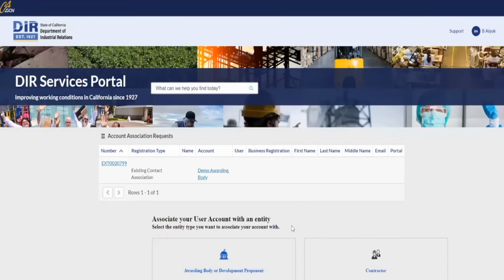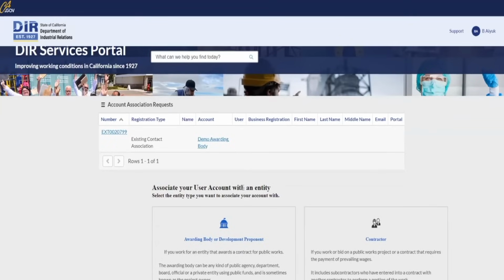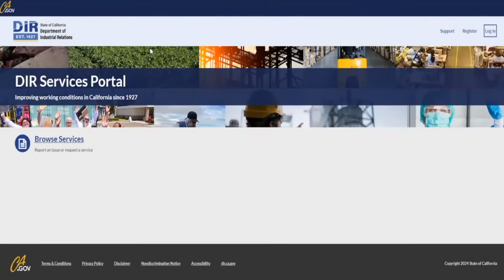Now, just a brief comment about the new system. If you are the first person from your organization to try and reclaim your awarding body, the system will try to auto-approve your request based on your email address. That is why it is important to use an official email address when creating a new user account. If the request cannot be auto-approved, it will go to us in the Public Works unit to review and approve. If a colleague has already reclaimed your awarding body account, they will now become its primary contact, and your request will go to them for approval.